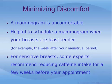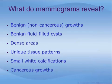To minimize discomfort, it may be helpful to schedule your mammogram at a time in the month when your breasts are least tender, for example, during the week after your menstrual period. If you have sensitive breasts, some experts recommend you slowly reduce caffeine intake for 2 to 3 weeks before your appointment. A mammogram can detect benign, non-cancerous growths, benign, fluid-filled cysts, dense areas of the breast, unique tissue patterns, small white calcium deposits called calcifications, and cancerous growths.